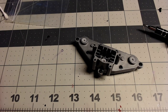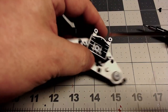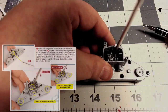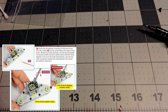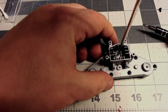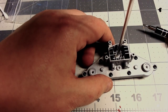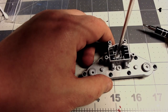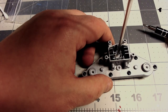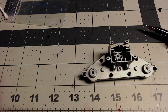Now to check if the gearbox is working, we've got two of these shafts. And what we're going to do is put one end in here. Doesn't matter which one, but it does have to go in a certain way. Now, if we turn it clockwise, all three of these sockets here should rotate. If we turn it the other way, only the outer two should. If we did that right, that is working. So with that done, that is all there is to do in that stage.